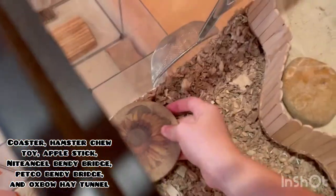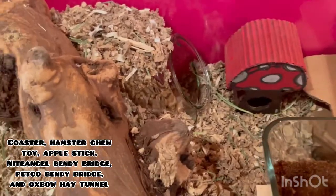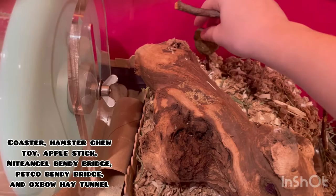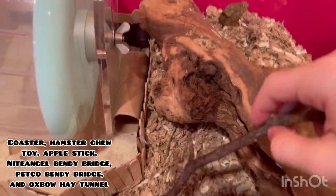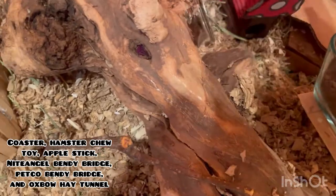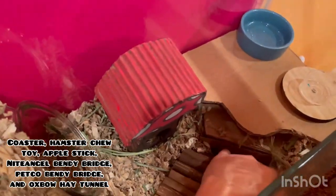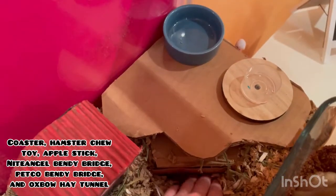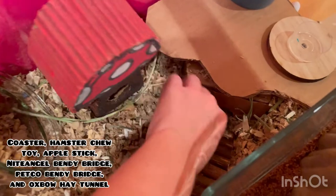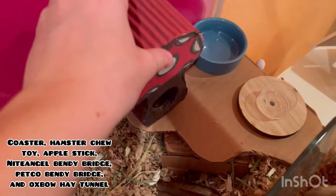So that's just an old coaster that I'm going to be putting under his water bottle to keep his nails trimmed down. And then that's the chew toy. It's one of the only chew toys he actually chews on, so that's why I put it on there, even though it's kind of creepy. That's just an apple stick that's clean from outside. And that's a Night Angel Bendy Bridge, and I got a pack of two of them for the same price as one, so that was really nice. And then I'm just putting it down there so he can get down to that area easier.